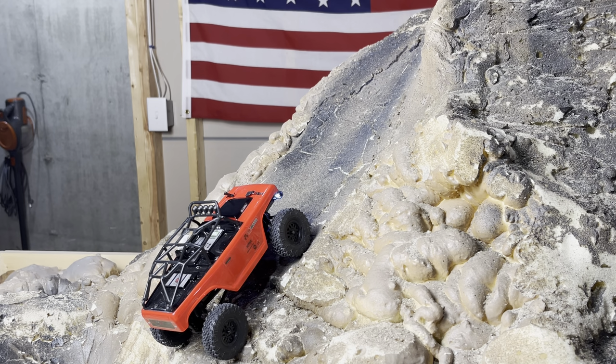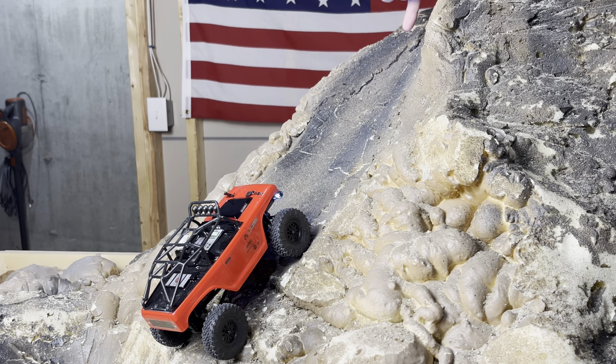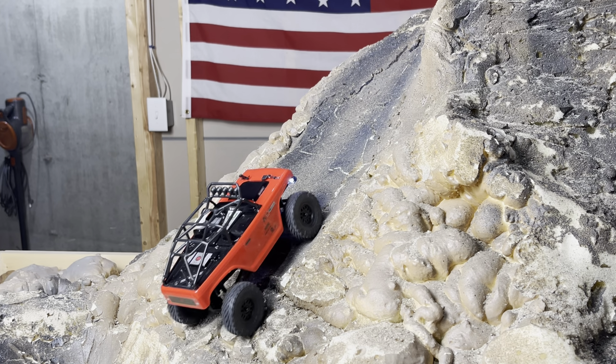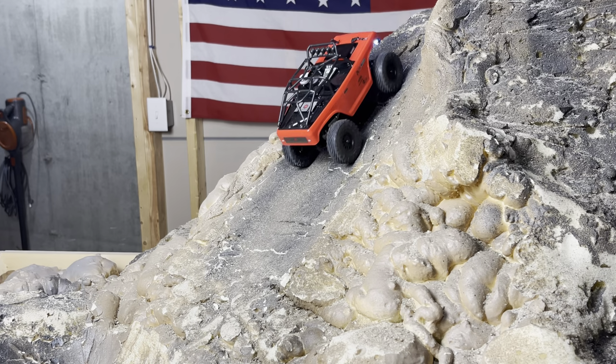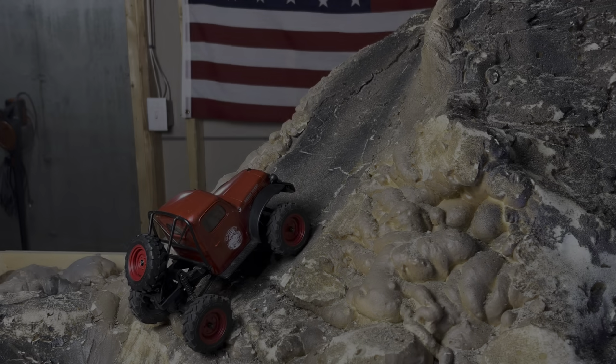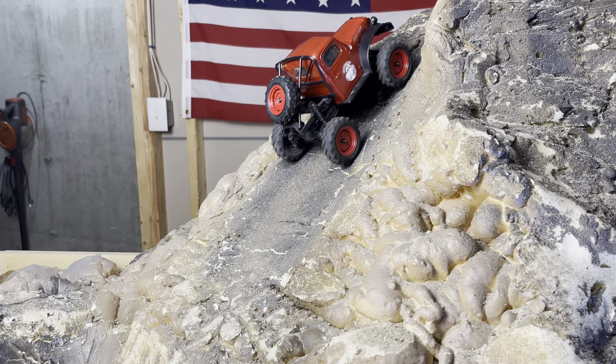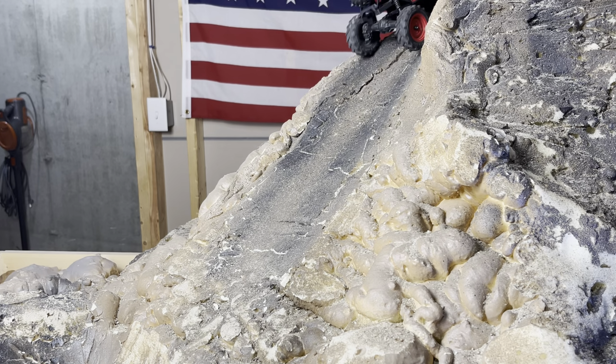For our uphill test, we're going to be using the chute line on Mini Moab here. This starts at approximately 37 degrees, goes up to 50 degrees incline at the steepest part. So we'll kick it off with our deadbolt here. No problem. Let's look at the FCX. Also no problem.